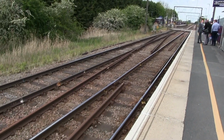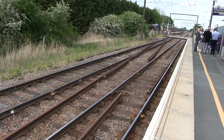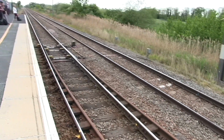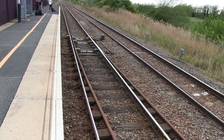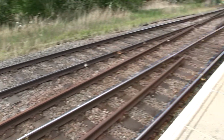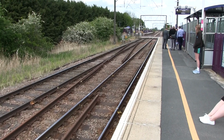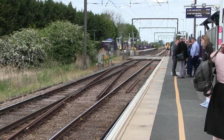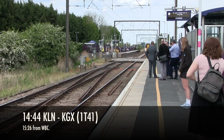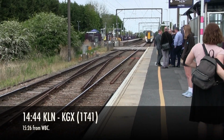Pity about the point work here anyway, because a bit of it's missing, so it's not in use at the moment. Is there a lump of wood in it down there? No, it's the trailing point, so it doesn't really need it. Right, this is our next train now to Cambridge. That's the main Cambridge station, of course.